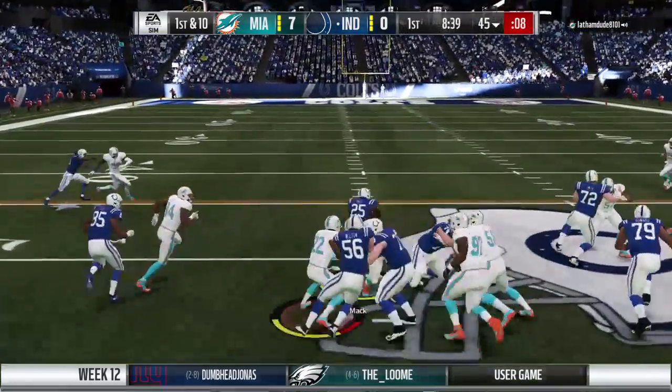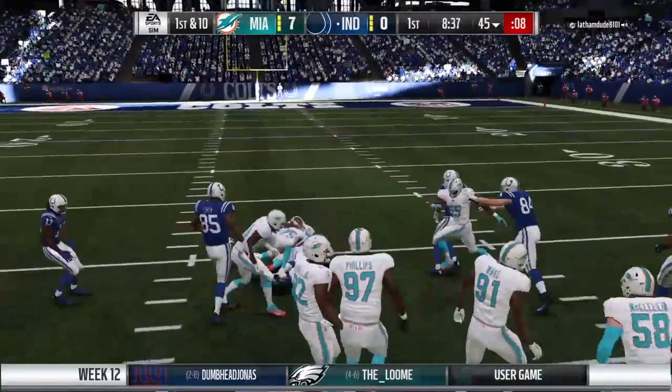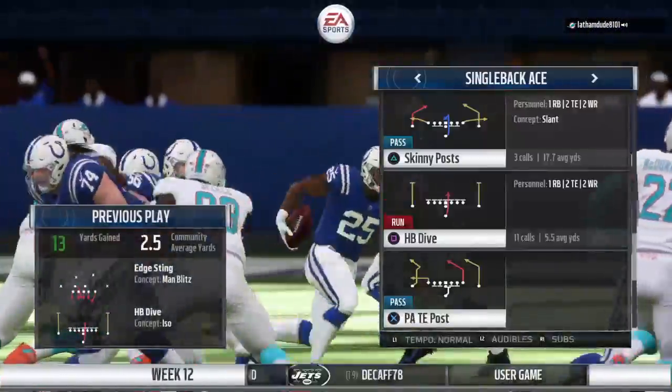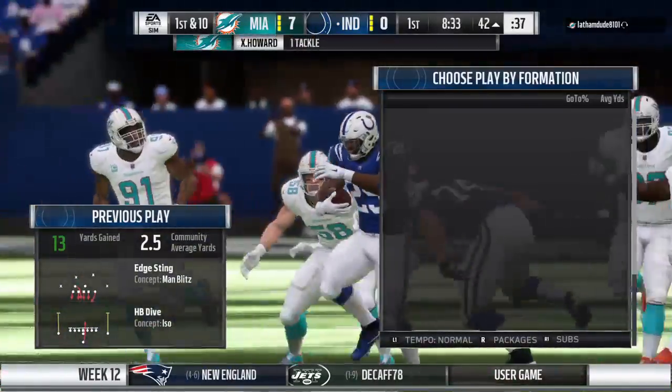They'll run with Mack, taking it across midfield. If I didn't trust that, I would be fine. Give the Colts 13 yards and a first down.